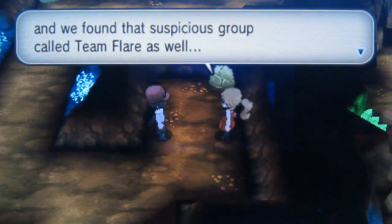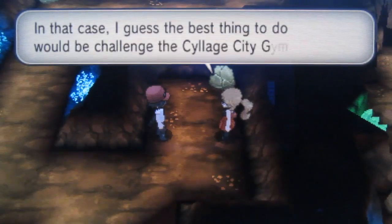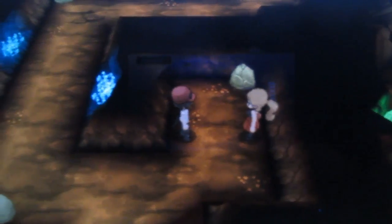My DS screen seems really dark, but I think it's just because I'm in this cave. It might be because I'm recording this. I might have just been looking at something really bright, and now it feels really dark in my room or something. I don't know, dude. Anyway, let's get out of this freaking place.